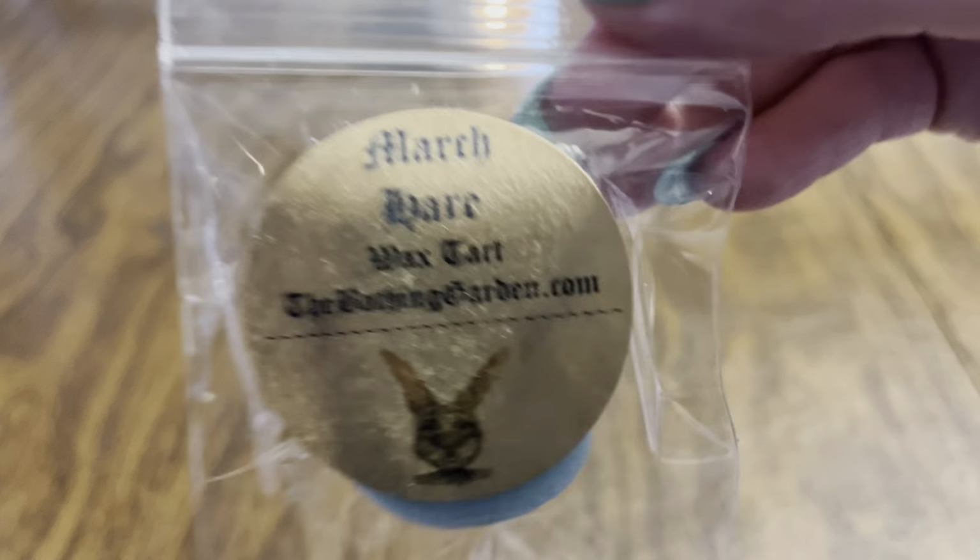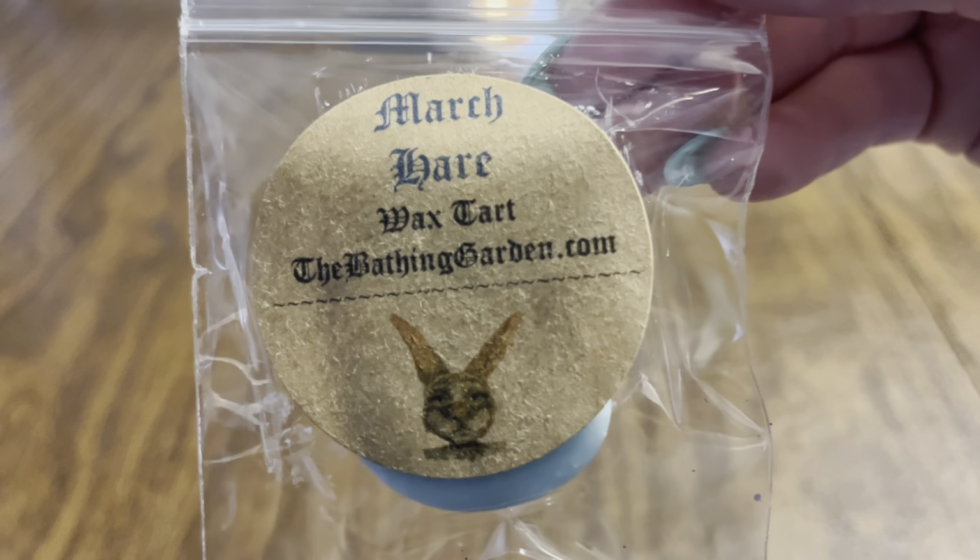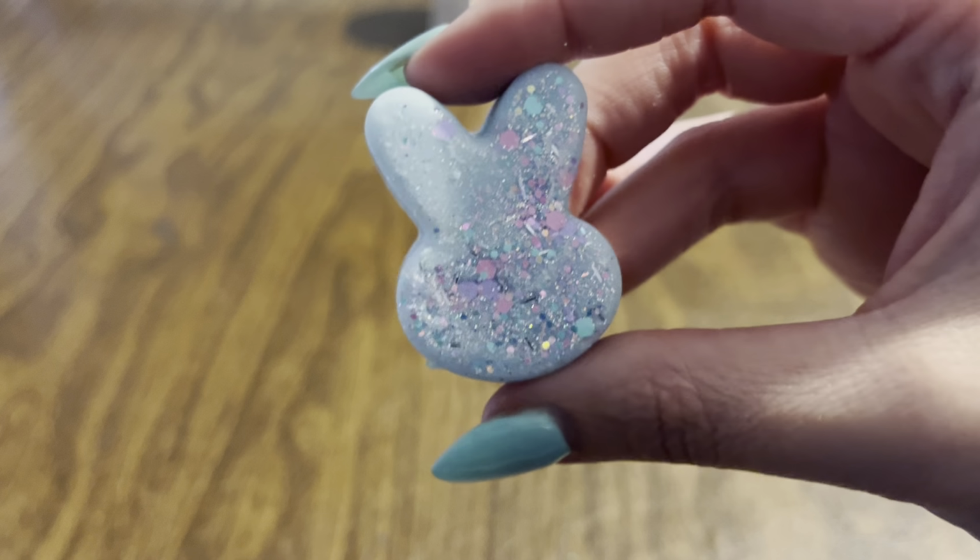Okay. Next I have March Hair. And this is one of the ones that I cannot remember what is in it. Like, I looked up the scent notes, but now I forget. This one was mint, I know. I think this one is like a mint tea type of scent. It's beautiful. Look how freaking pretty. And it's good. It smells like mint tea. It's really soothing, relaxing, like a sick days type of scent. Really good. I know a lot of people like this one, but I mainly get mint and tea.